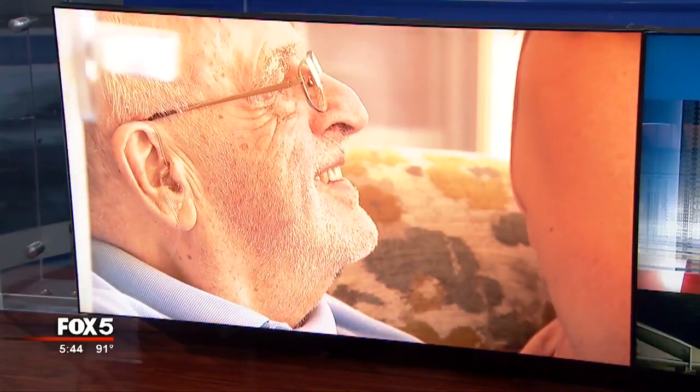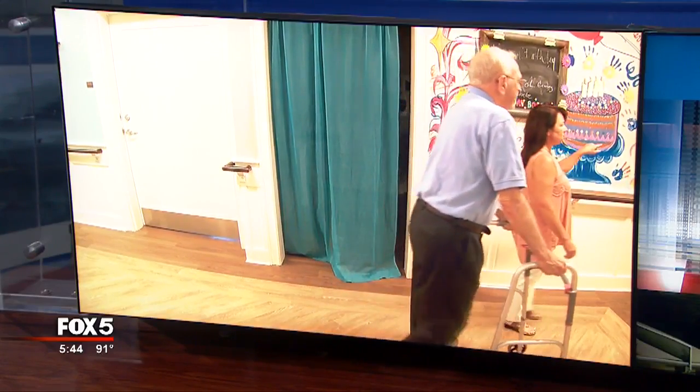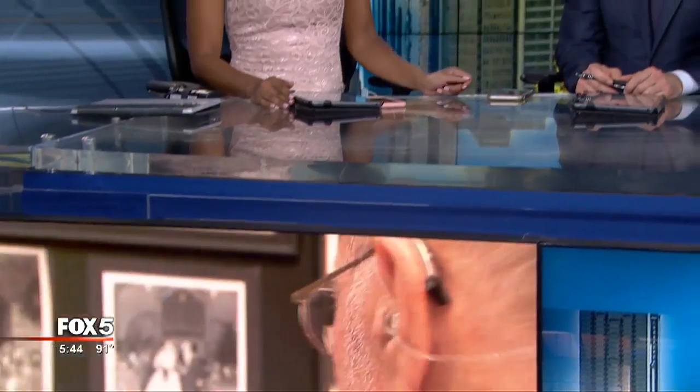Is truly amazing. I mean, he's put on weight. He always has a smile on his face. He's always just very, very happy. Stacy Tillman says her father, Clark Scoggins, seems like a brand new man these days. This after he moved into a unique memory care facility 6 months ago.